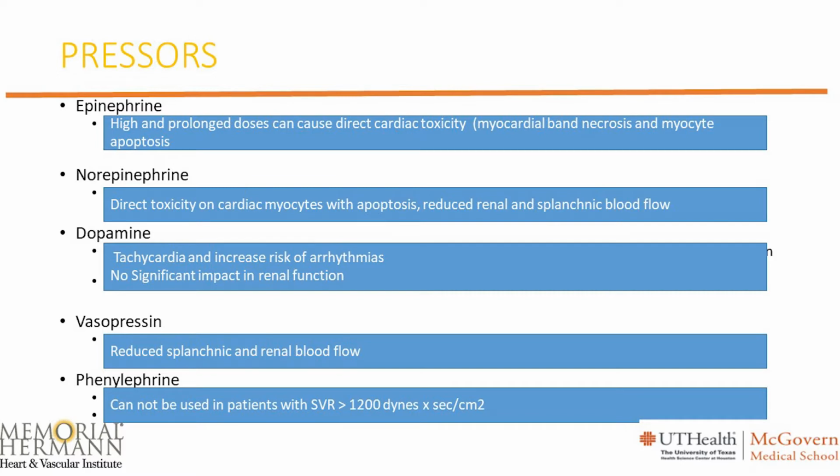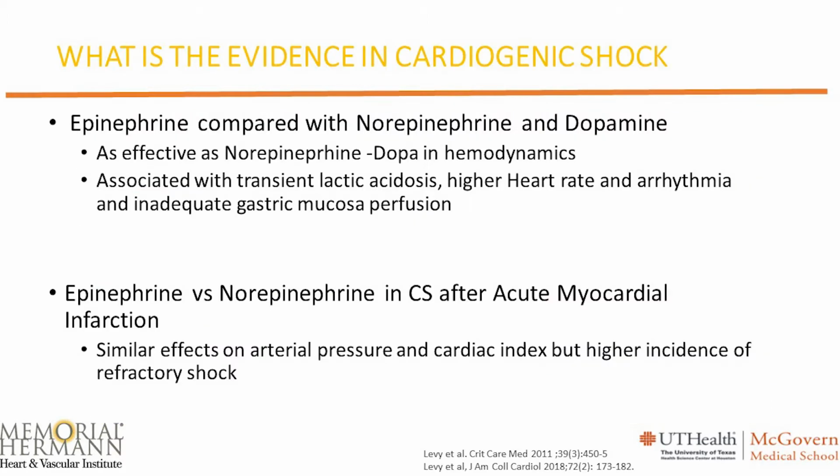Phenylephrine also, since it's increasing the vascular resistance, can cause a lot of problems. But what is the evidence in cardiogenic shock? Really, there is not too much. There are some studies with very few patients. This one on epinephrine, comparing norepinephrine and dopamine, was 30 patients, and basically what they found is there is no change in hemodynamic parameters measured at that time between norepinephrine, dopamine, and epinephrine.